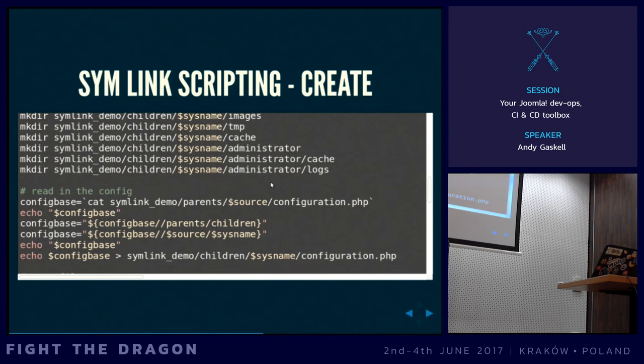If you end up with two parents, one live and the other dev, or one V1 and V2, you can update the child to point to a different parent. Does that make sense? You'd run the script, pass in the source and the target, and it would change the child to point to the new parent. It's kind of nice, the updates are instantaneous. If you want to switch from version 1 to version 2, you just switch the symlinks. You can see it's just dash f, force, to overwrite an existing symlink.